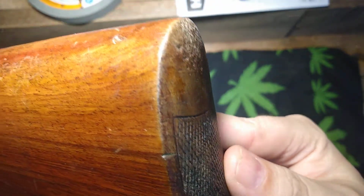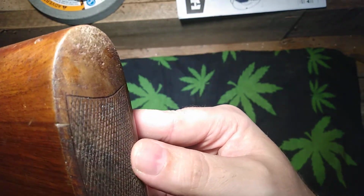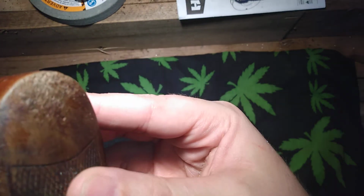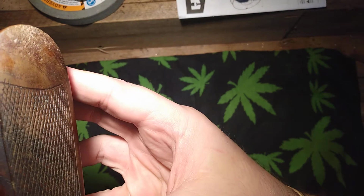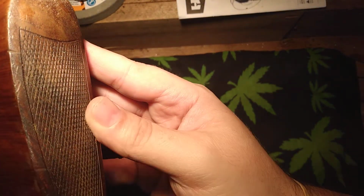But engraved etched buttstock, no pad, nothing. It's kind of neat. I haven't seen too many guns with the etched buttstock right into the wood. That's very cool on that.